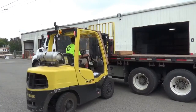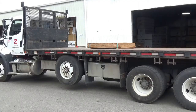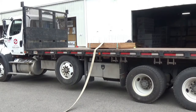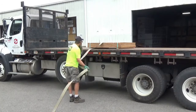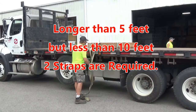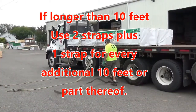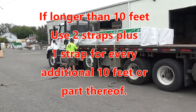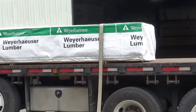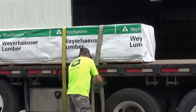The minimum number of straps required is different based on whether the material is prevented from forward movement by placing it against the headboard. Assuming that the material you are loading is not against the headboard, if the material you are carrying is 5 feet in length or less and weighs 1,100 pounds or less, only one strap is required. If it is 5 feet or less and weighs more than 1,100 pounds, 2 straps are required. If the material is longer than 5 feet but no more than 10 feet, you must use 2 straps. If the material is longer than 10 feet, you must use 2 straps plus another strap for every additional 10 feet or part thereof. If the cargo is prevented from forward movement by its placement against the headboard, you must use 1 strap for every 10 feet of length or portion thereof.